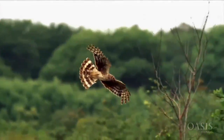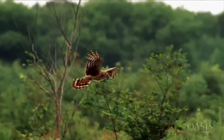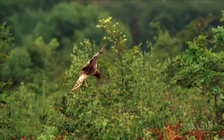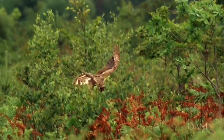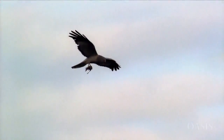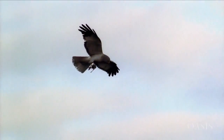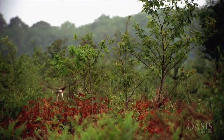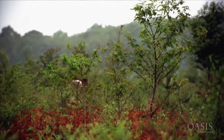Mallards perform complex aquatic courtship games, but not far away, over a moor on the edge of the forest, northern harriers perform an exquisite air ballet with incredible prowess. One such male has just come back from hunting and invites his partner to come and pick up his offering.